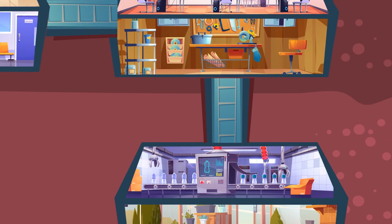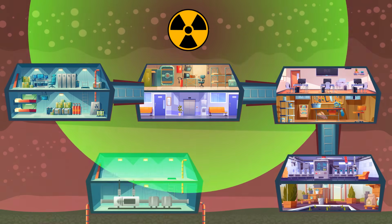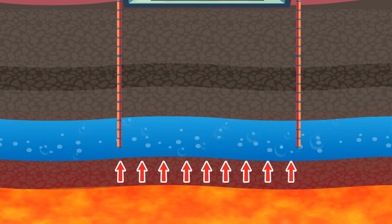The city is built from dozens of massive bunkers connected to each other by tunnels. The city walls don't allow radiation to pass through, and they don't bend from daily earthquakes. People learn to extract energy from the ground. The Earth's core gives heat.